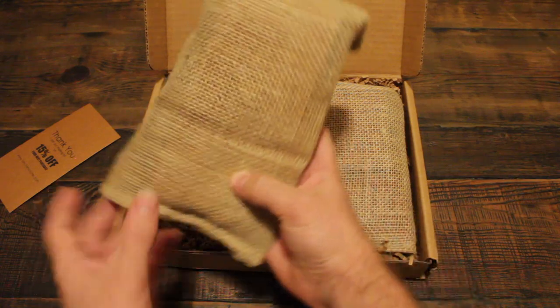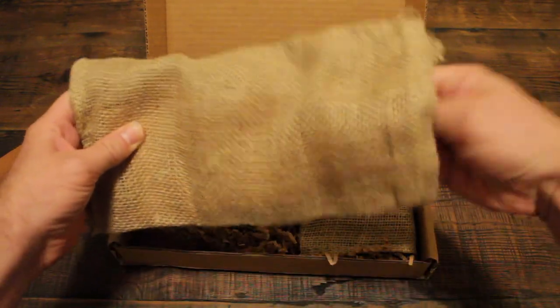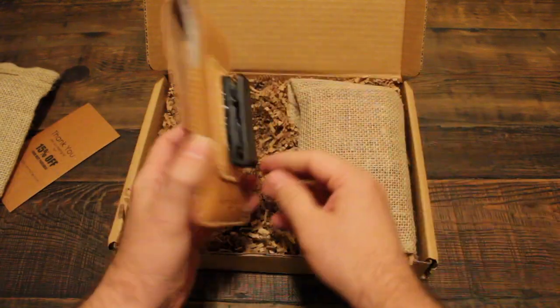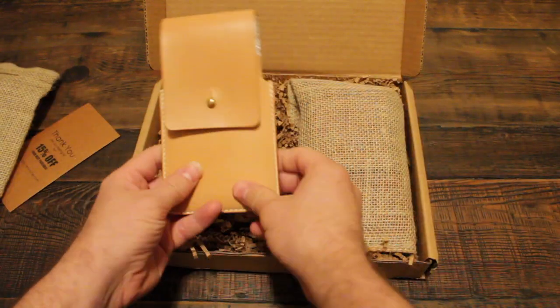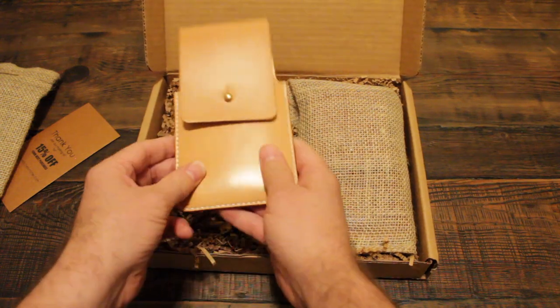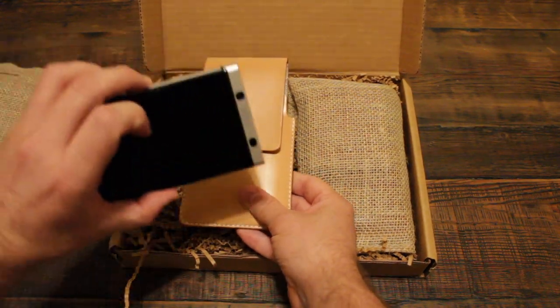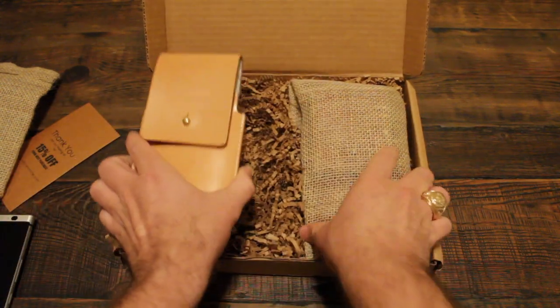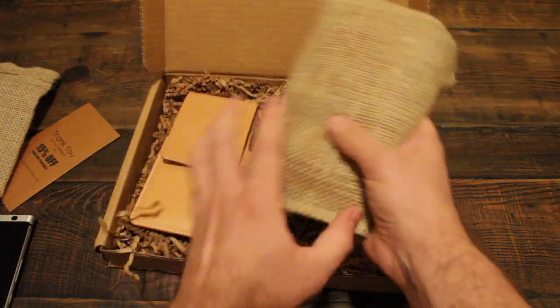All right, now these cases are for, well, let's see if you can guess. Look at that canvas bag, very nice. So this is actually a belt holster for their, can you guess? The BlackBerry logo probably gave it away. That's right, these are belt holsters for the BlackBerry KEYone. This is a natural tan leather is what they call it.